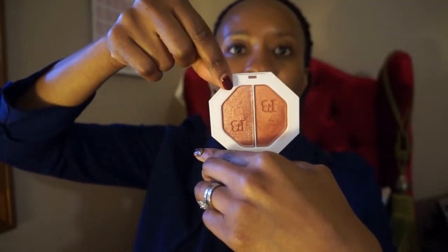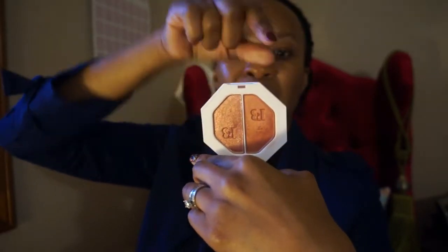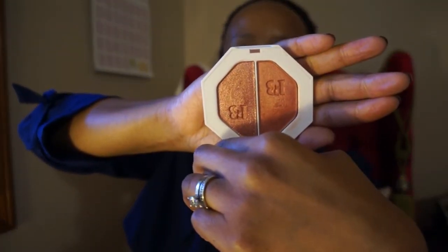This side is the Moscow Mule. That's the one that has the sheen, the one that gives you the bling. And this one is the Ginger Binge, and I actually use that as, I think, blush. I put it on the apples of my cheeks. And then I put the Moscow Mule on top to get the pop. I love it. I love it.